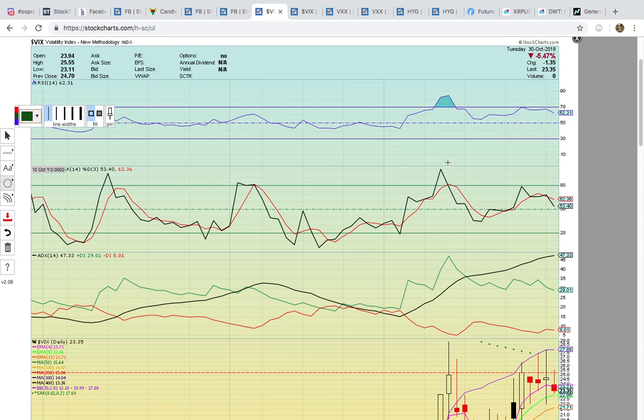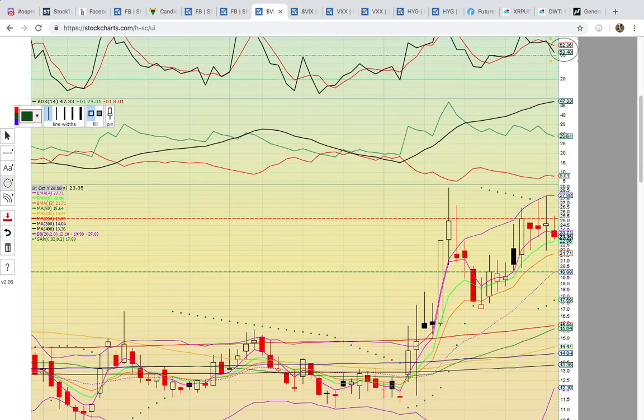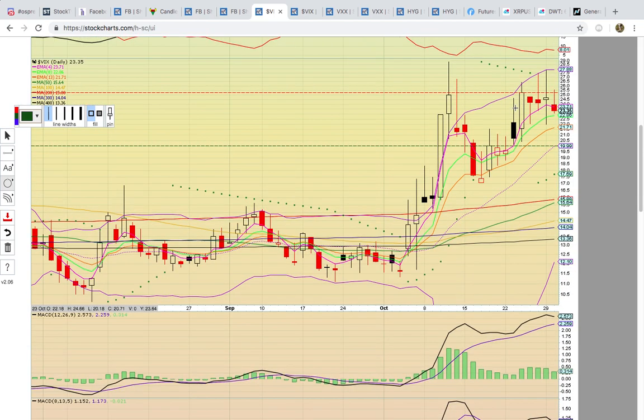Okay, let's look at VIX here. So the volatility index has been cooling down. It's down to 62 on RSI. You have Fasto almost breaking below 50. You have Plus DI now down at 29, when it was way up above 45. So we have a cool down going on.